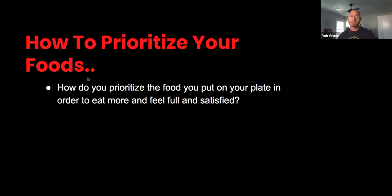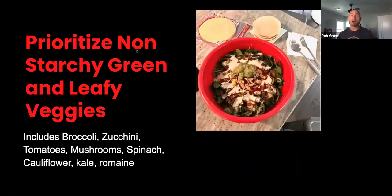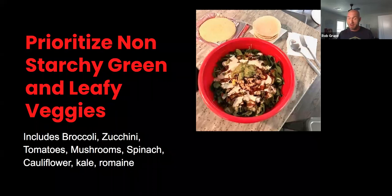So how to prioritize the foods you put on your plate to be able to eat more, feel full and satisfied. Prioritize non-starchy green and leafy vegetables. So this is my famous salad. I eat this thing every day and it's awesome. I have yet to get tired of it. Love it.